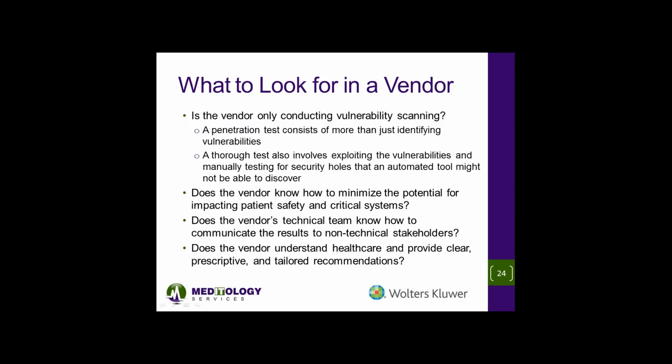Given that we have patient safety on the line and sensitive information systems, you need a vendor that understands where safe tests can be conducted and where you need to be hands off and be more touch and go with certain systems that may be critical or have patient impacting functions. So that's one area we can't stress enough with our clients, making sure that the vendor understands the industry and knows where those boundaries are.